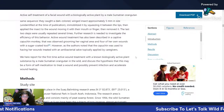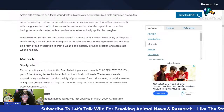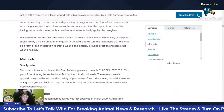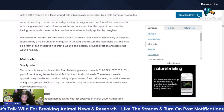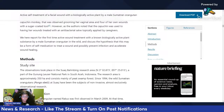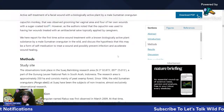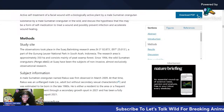Okay. Now, the researchers here say, we here report for the first time active wound treatment with a known biologically active plant substance by a male Sumatran orangutan in the wild, and discuss the hypothesis that this may be a form of self-medication to treat a wound and possibly prevent infection and accelerate wound healing. Okay. That's that on that.